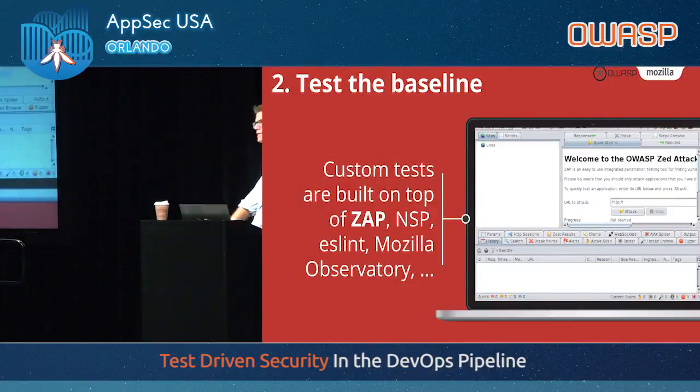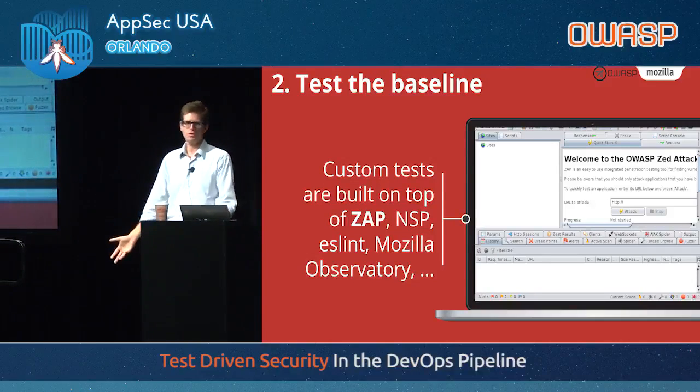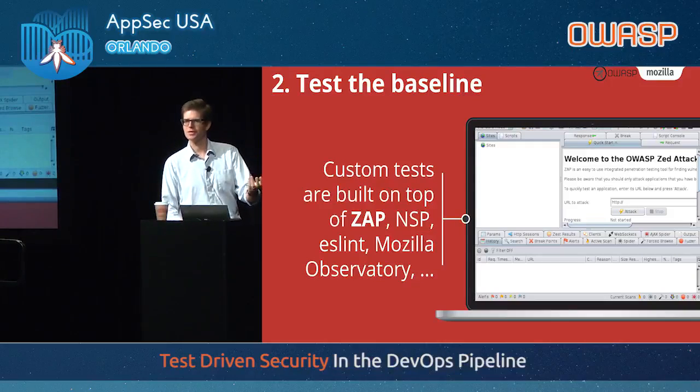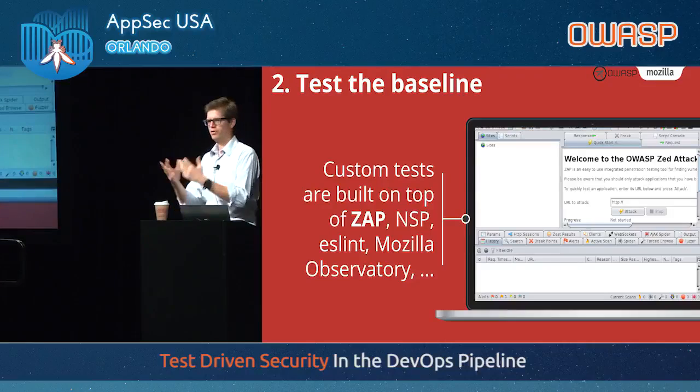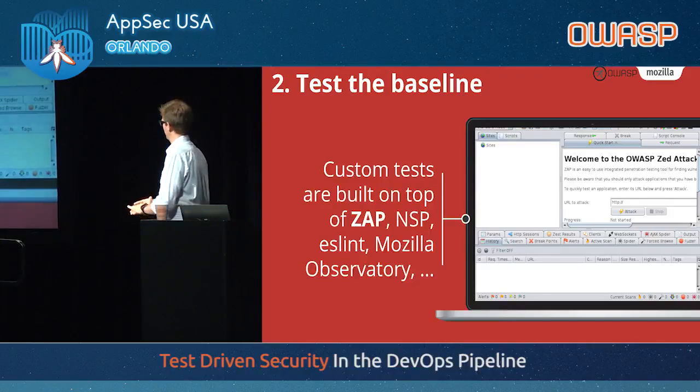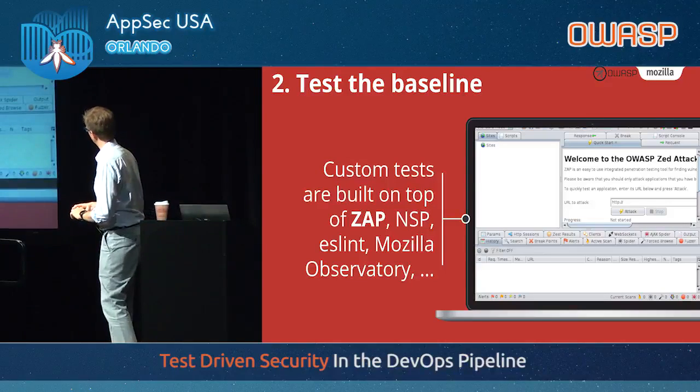All right, so we have a baseline. We have a checklist. It's pretty long. There's a lot of stuff in there. But now we want to test it. And that's the fun part, because we all like writing tools, right? In fact, we'd rather spend our entire day writing tools. It's a lot more fun than doing all of the other things. And we write tools in the team.